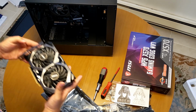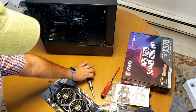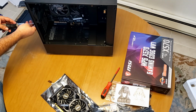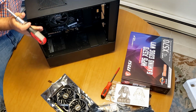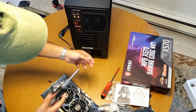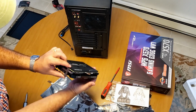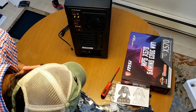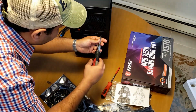So, before we get this in there, I'll close it back in its bag. I'm going to take the cover off of the back of the case there. So, these two screws right there. I think that's how it goes. It's like this. No, I don't think so. Yeah, it is those two screws, huh? Anyway, let's take them off and see what happens.